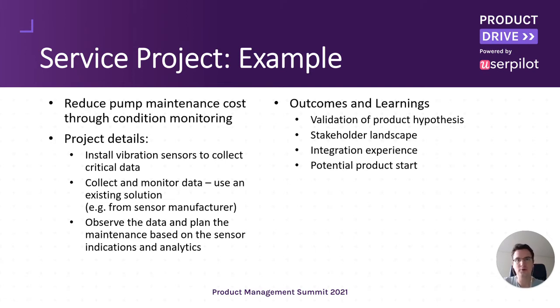And what do you aim to learn through such a project? Okay, one is you need to validate the product hypothesis. Then you obviously gain integration experience, which you might really need for your future product. Even if your business model is targeting working with integrators, you still need this experience firsthand. As a product person, you need to know everything.